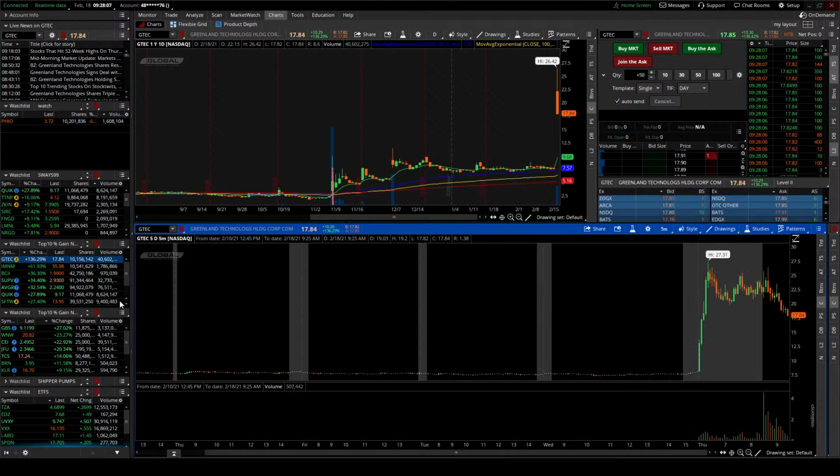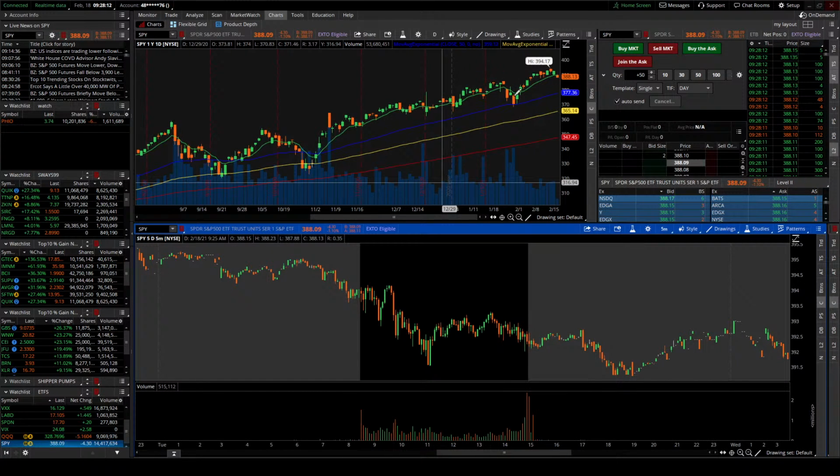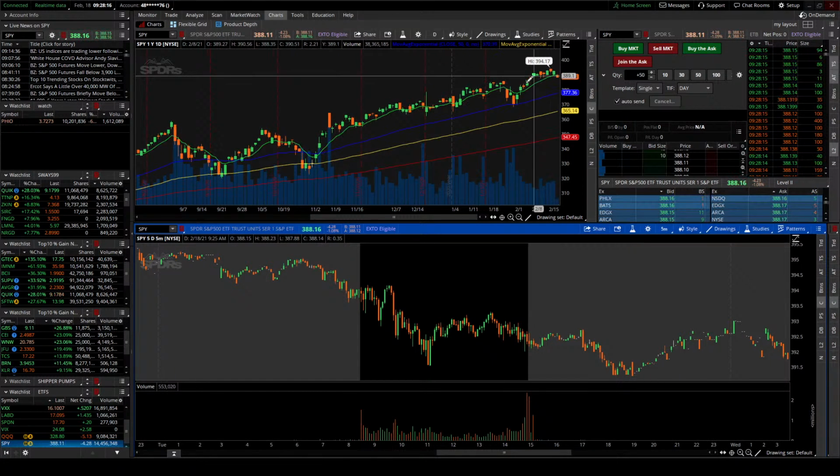See what's going on here. A little sell-off. How's the SPY doing today? Nasty little ugly curl on the daily chart on the SPY. May see a pullback.